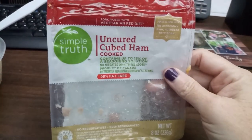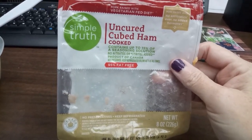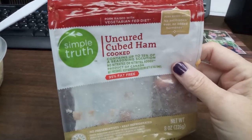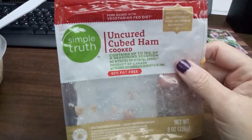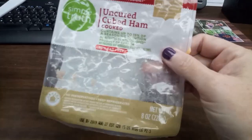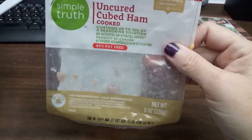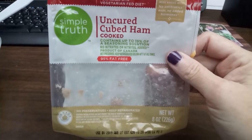A lot of the Simple Truth stuff's pretty good when you're looking at some of the meats and stuff like that. And it says the pork is raised with vegetarian fed diet. Just now I realize that, but whatever. No antibiotics, no hormones. But for like $2, you can't beat a half a pound of uncured ham if you want to put it in your salad.